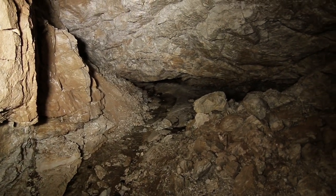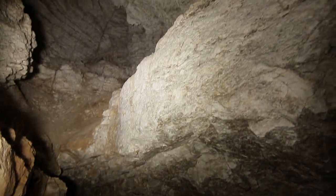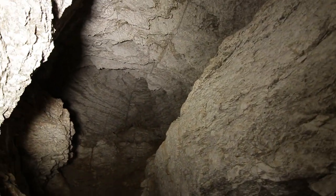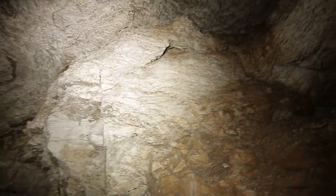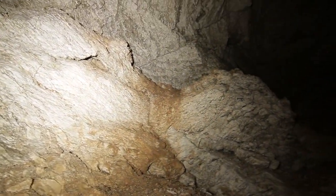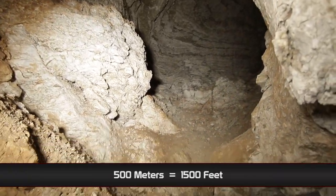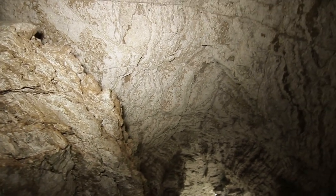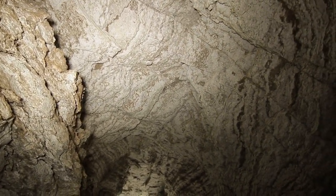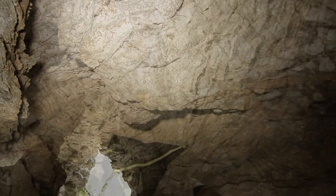Why is this special? Well, probably the most unique thing is that it is the longest cave in Nova Scotia. I thought that was Hayes Cave though. Well, Hayes Cave was until a couple of years ago, when we got into an extension here. So this one is just over 500 meters in length. And it is by far the prettiest cave in Nova Scotia. Wow, so that's gypsum? It is gypsum. It's got a 6 or 7 meter waterfall in it.